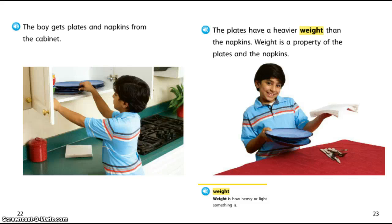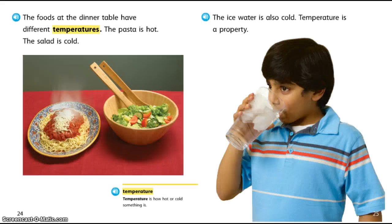The boy gets plates and napkins from the cabinet. The plates have a heavier weight than the napkins. Weight is a property of the plates and the napkins. Weight. Weight is how heavy or light something is.